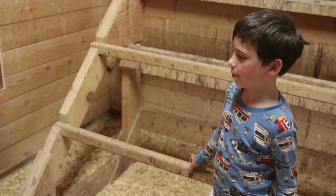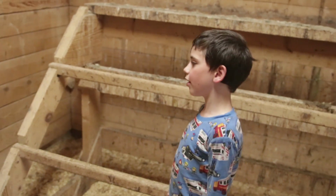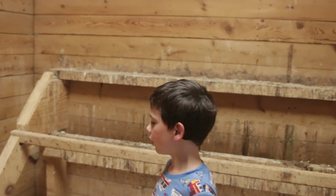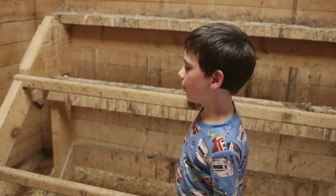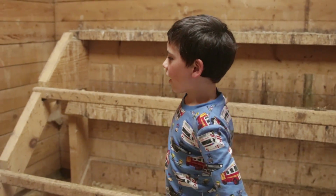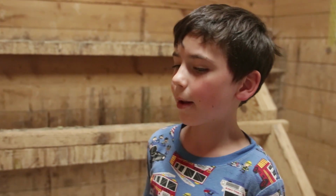I wanted to have some more Sussex, so we put them under some of these Brody hens. We candled them a couple days before this, and we saw a lot of chicks. What did you see in the eggs that told you about the chicks? The air sac, the veins, and you could sometimes even see the chick moving in the egg.